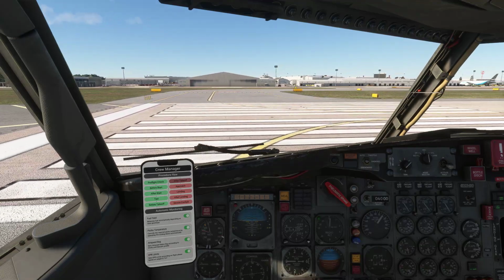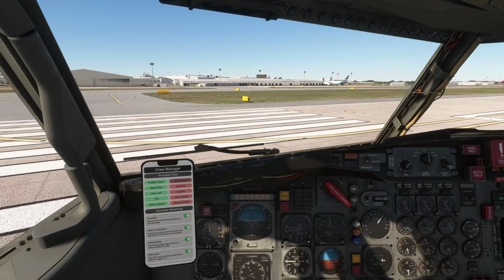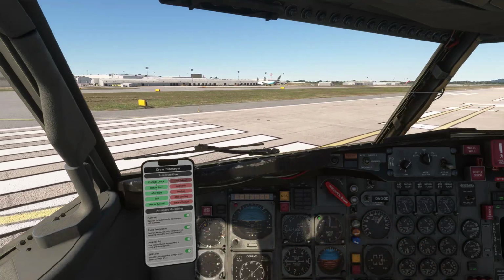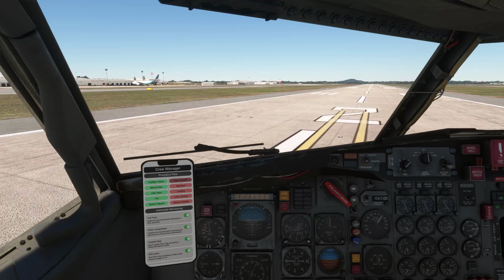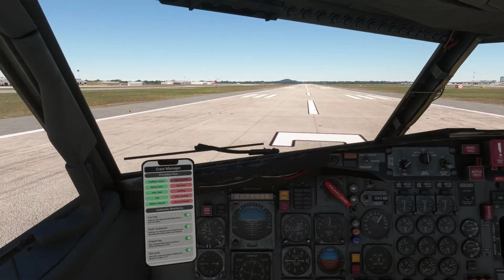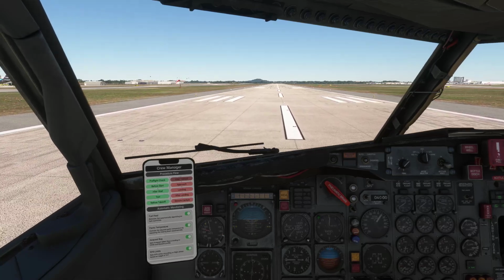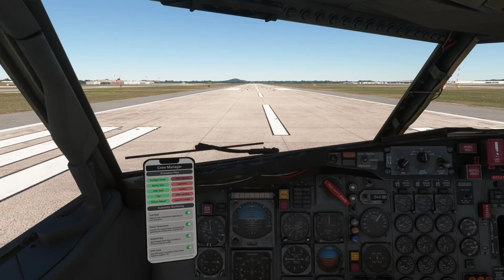We'll get rolled out here on the center line. One thing I'll say about this aircraft too is the speed brakes have no arm feature for landing. So that's something you have to do manually upon landing. And then also I only have 2 throttle quadrant pieces here, so I kind of have to just manipulate the third throttle with the keyboard. Anyway, set takeoff thrust.